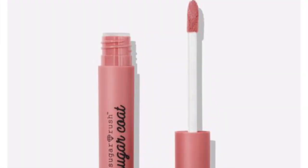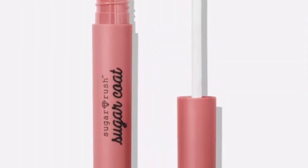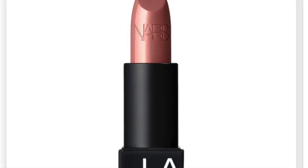Basically done, but I'm gonna do my lips to complete my look. I'm gonna use Spice Lip Liner from MAC. And I have two sticks I've been liking lately. One is this Sugar Rush Sugar Coat. It's also Tarte in the color Frosting. This is NARS Dolce Vita. So my look is now complete. I decided to use the NARS one. Crazy how much of a difference lips on your face can make.